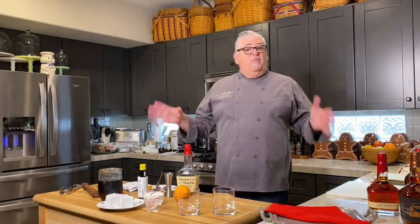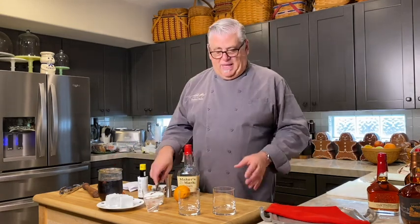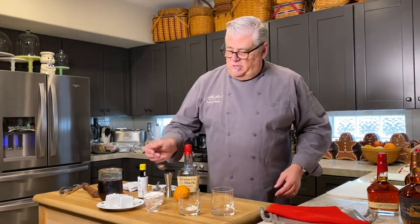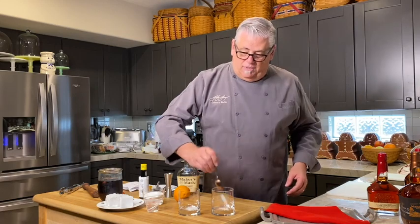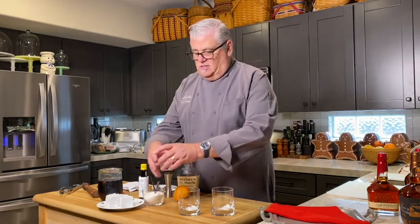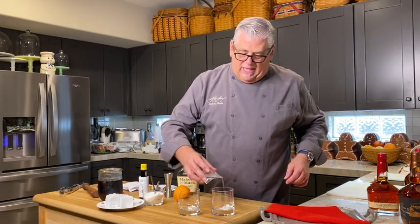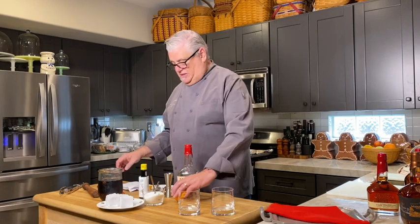So anyway, number one thing is always an old fashioned. And old fashioneds can be made so many different ways, but this is the way they make it. You take an old fashioned glass with a sugar cube, or a little bit of sugar on the bottom with a little bit of water. Now if you do a sugar cube, you can do that. But sugar cubes aren't the easiest things to find all the time.